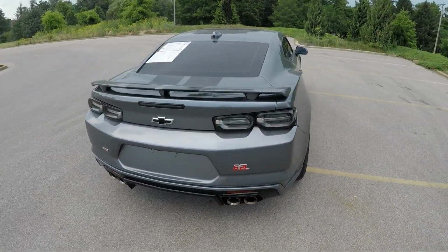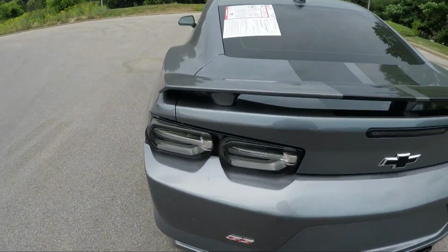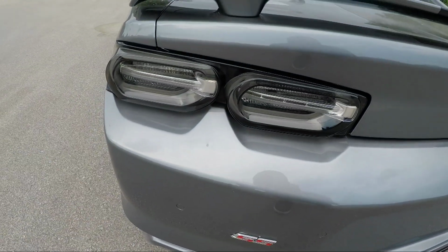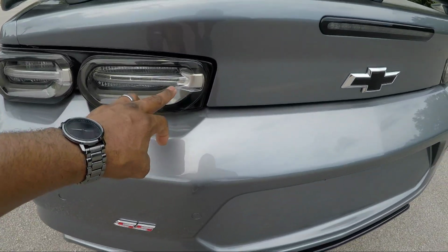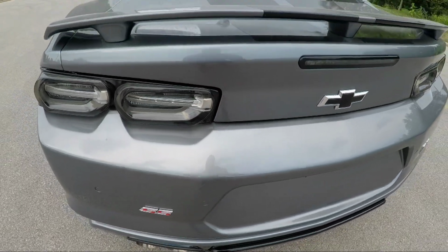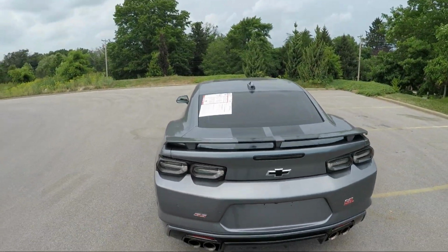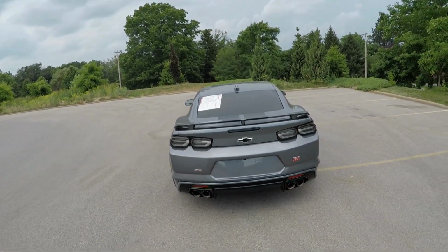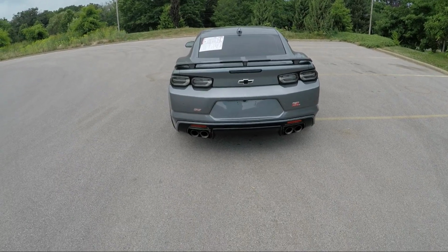And unlike my Camaro that you saw just before I reviewed this one, this model actually has the round tail lights, and they come with this little bar in the middle. And on some cars they're red, and on some cars they're smoked, but I actually think that the smoked lights look better than the red ones. It kind of blends in better with the car, especially this color.